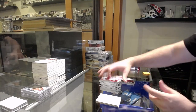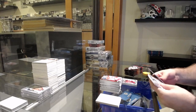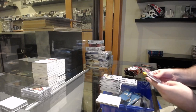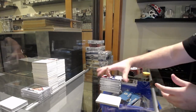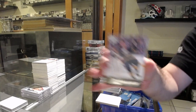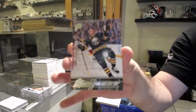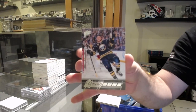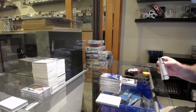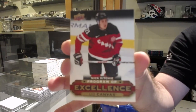Marky rookie of Kalinin for the Devils. We've got a Marky rookie of Wheel for the Kings. Daniel Sprong portraits for the Penguins. Young Guns, Jack Eichel for the Buffalo Sabres. Jack Eichel. Program of Excellence for the Anaheim Ducks, Nick Ritchie.